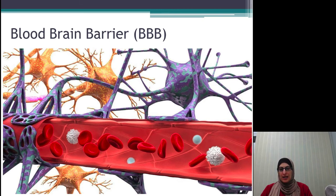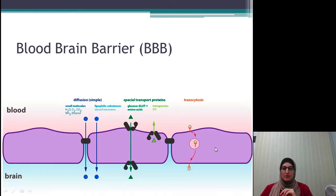In the brain, things are not that easy, not that simple. The white blood cells are not allowed to get through these endothelial cells because these endothelial cells are so tightly bound to each other. It's not just endothelial cells contacting each other that would allow the squeezing of the white blood cells between the two cells to get through. There are actually gates between these cells.